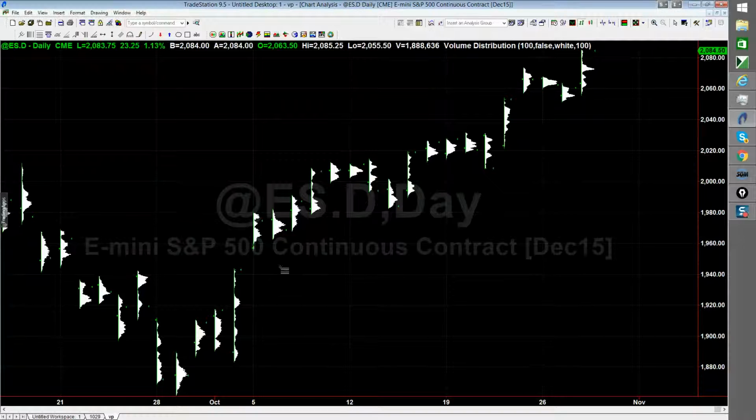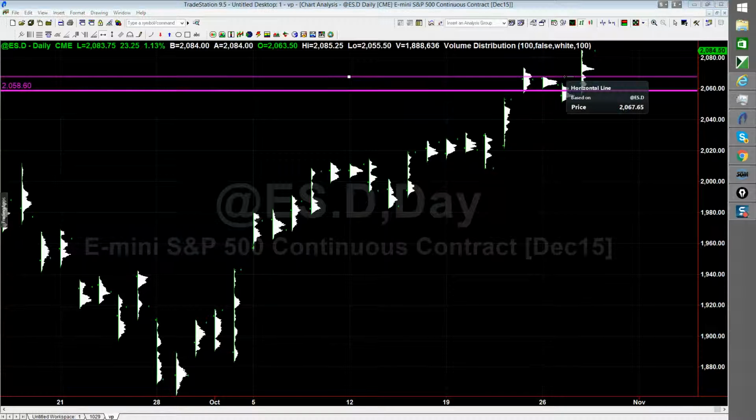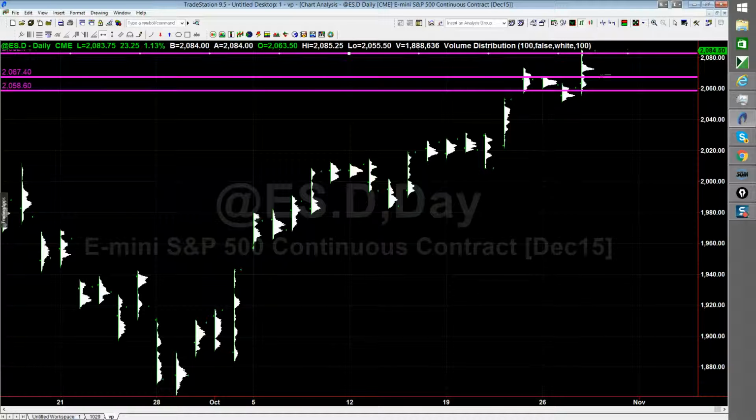the first thing I want to keep up with is what is it going to take to get a break to the downside? Well, if you'll notice, we have all these closes clustered right here between 2060 and 2067, with the exception of today's close, which closed at 2084. In order for me to get bearish, I'm going to need to see us trade below and hold below 2060. That's the first step.